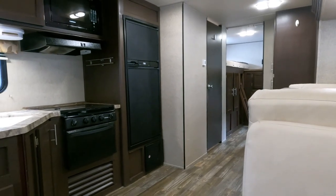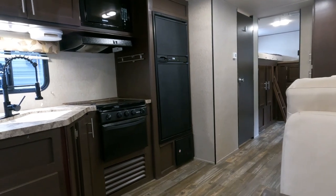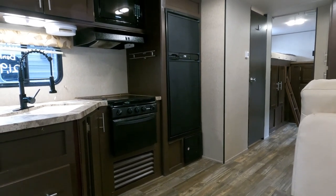Anyway, if you've got questions about this travel trailer, give us a call at 706-965-7929. Call before coming to look to make sure it is available.